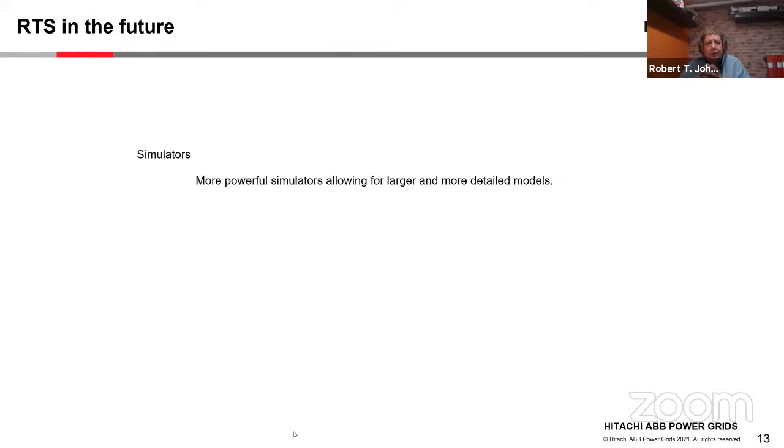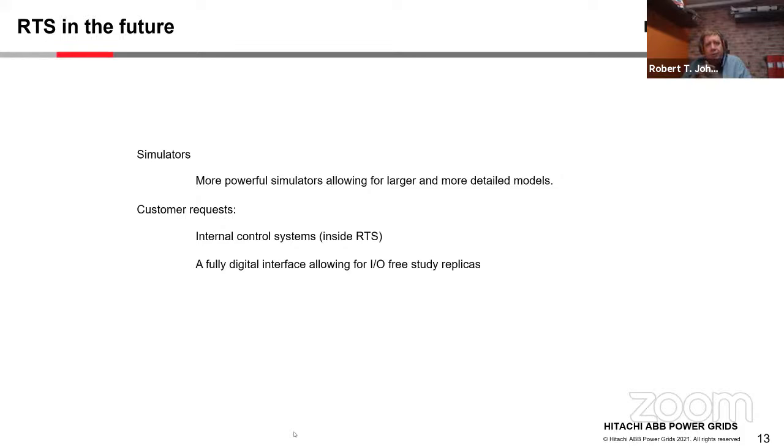And on the customer request side, we have seen two things that we really have seen coming in the last year. Internal control system inside real-time simulators. This is something that we would see as a huge problem, because in order to facilitate the control system into a real-time simulator, you probably have to change a lot of things in order to get it running. And then the question arises, what am I testing? Am I testing my solution, or am I testing if it could work like this? You do not have control over exactly how you run the code.